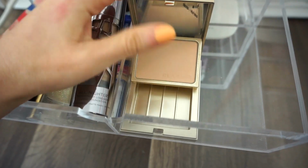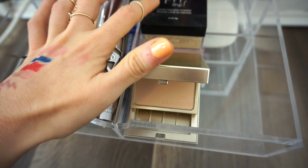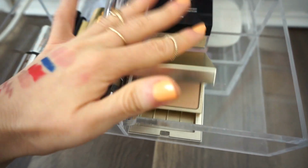But for this week, I pulled out this one because sometimes I just have no patience setting my whole face with a loose powder like this. Even though it does give a gorgeous finish, sometimes I just don't want to deal with the mess. You know what I'm saying? So I just pulled this out just to have the option to use that.